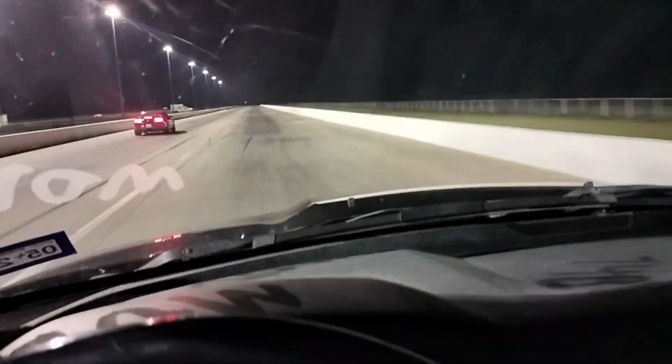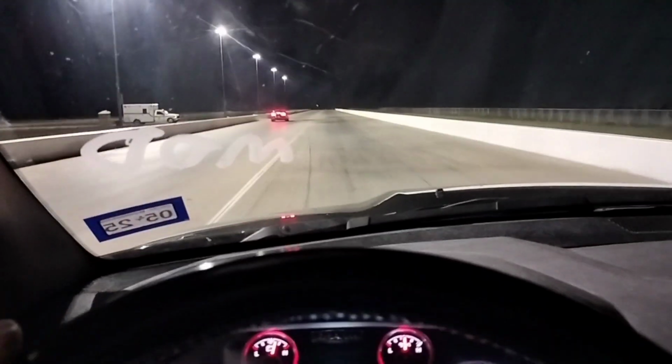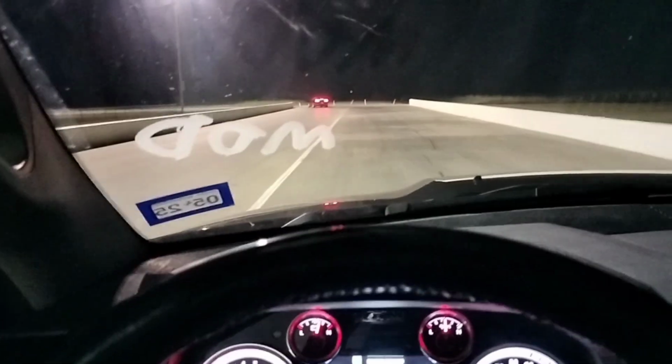Damn, broke out 9:59. I'm sure his reaction time did it for him though. That's okay. I got a trailer to hook up and load a truck so I can go home. Nothing wrong with that. Still got a first round win, club points for Dallas area Pontiac.